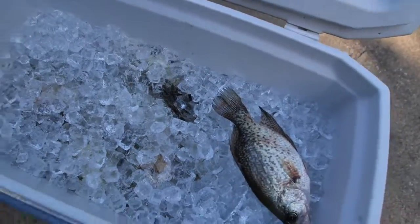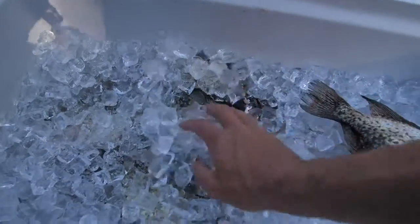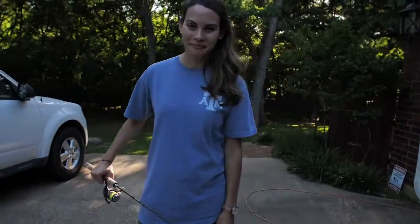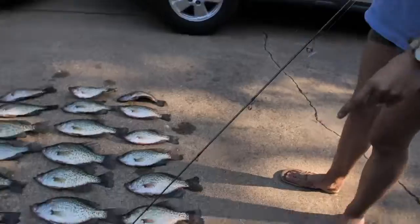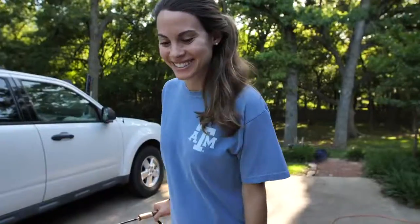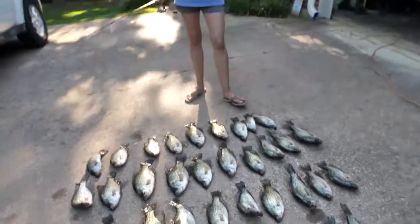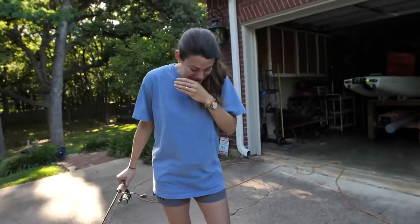Something different. But let's take a look in this cooler, y'all. Check out how many crappies we got in the boat today. Full of crappies. I'm only gonna take some of the biggest ones out of here. You want to know my favorite? That one right there. The big one. Well, what do you think? Are you pretty proud? I mean, we got like 40 crappie right here, and we threw back the little ones. I am.